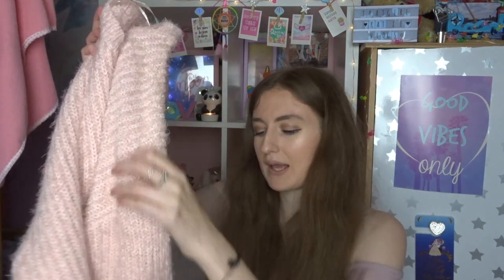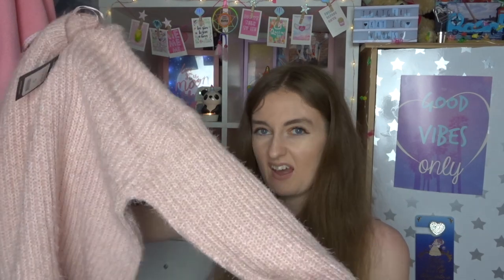So this is the final thing I got from New Look. I got this last week and it is just a really big, super pale pink knitted jumper. It's got them fluffy bits on it, which I like. This is in a size small and this was £19.99, which is actually strange because if you look on the tag, there's a tag underneath and you can see that it was originally £22.99, so they must have reduced it for some reason or another, which is fine by me.